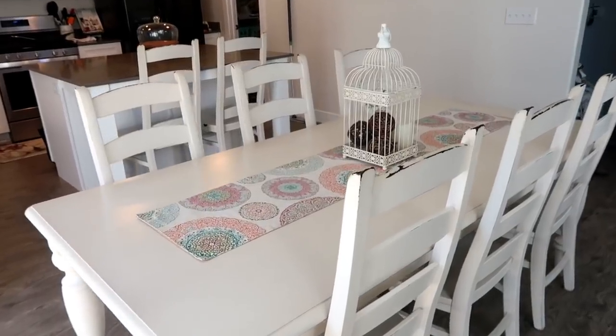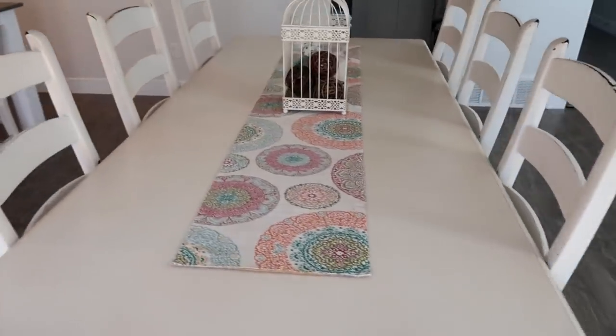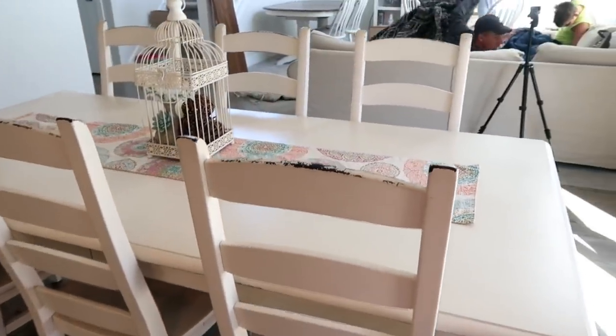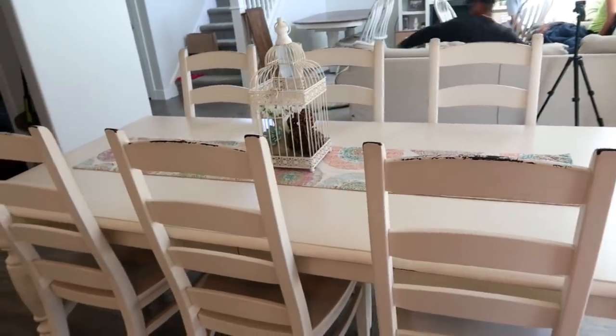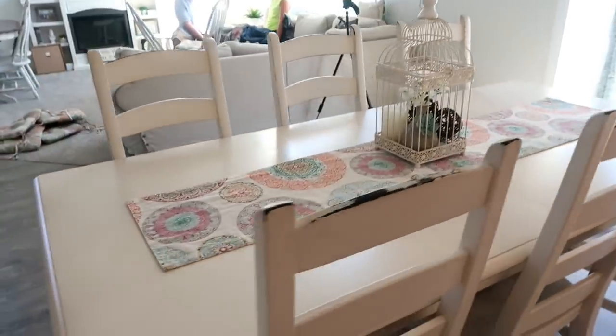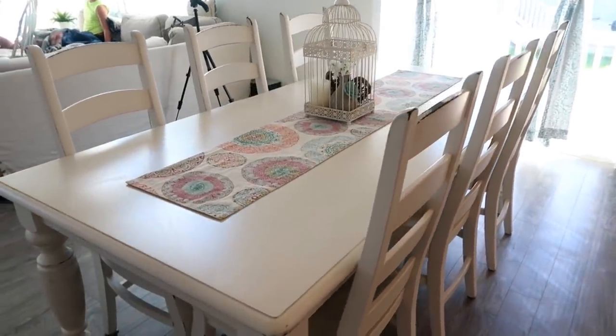Would you look at this? Isn't this beautiful? It fits 10. There's 10 chairs we got with this. It has a leaf. It's a big, big table. It's a gorgeous, gorgeous table. So here's the story.